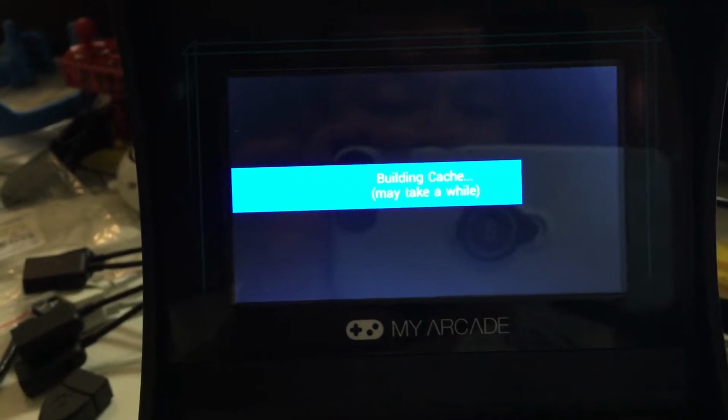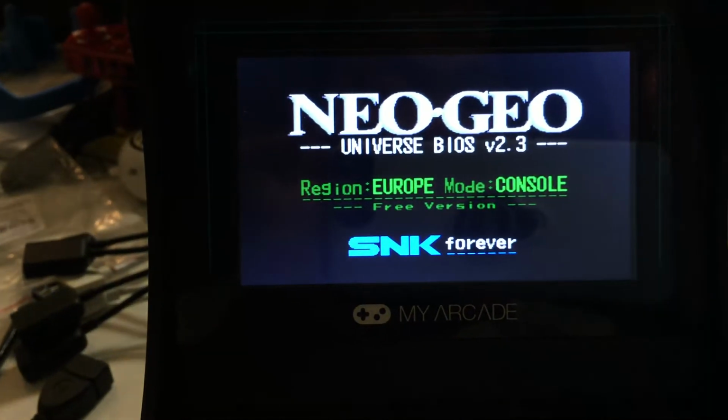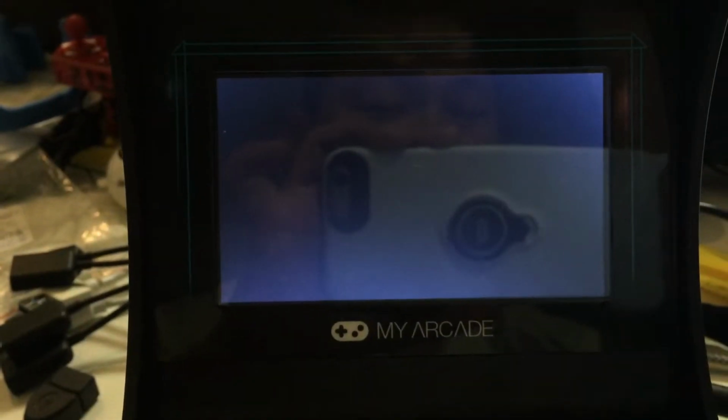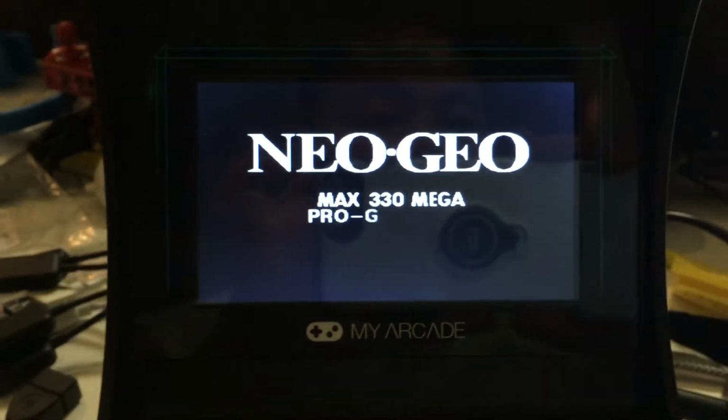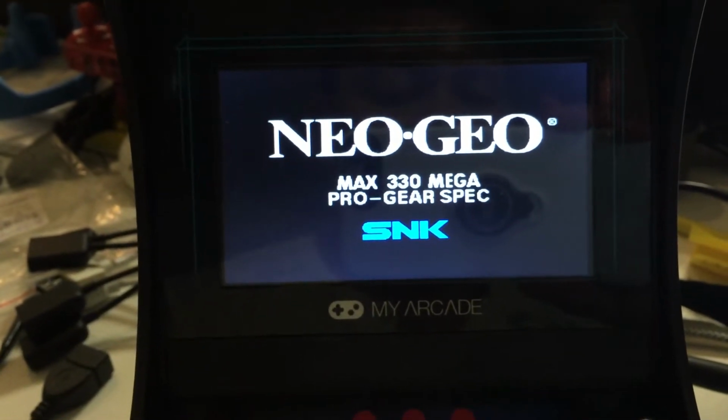I think one way to save time is I'm just going to skip the ones that have double, similar games but a different version or hack, and that way at least you see the main game and then you could try the other one yourself.